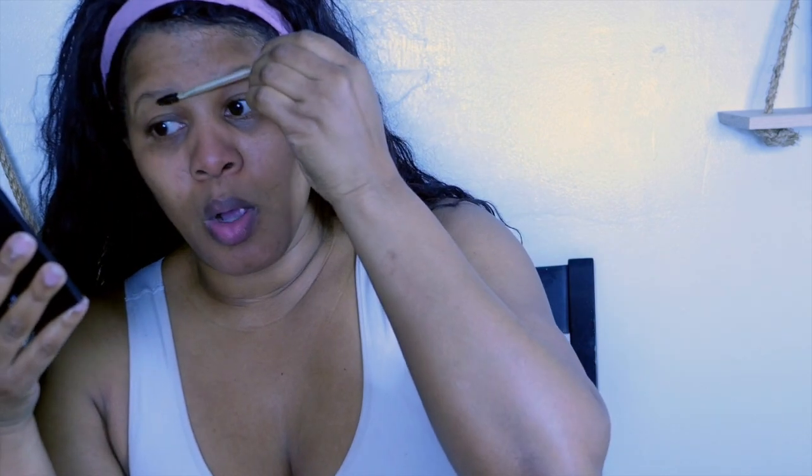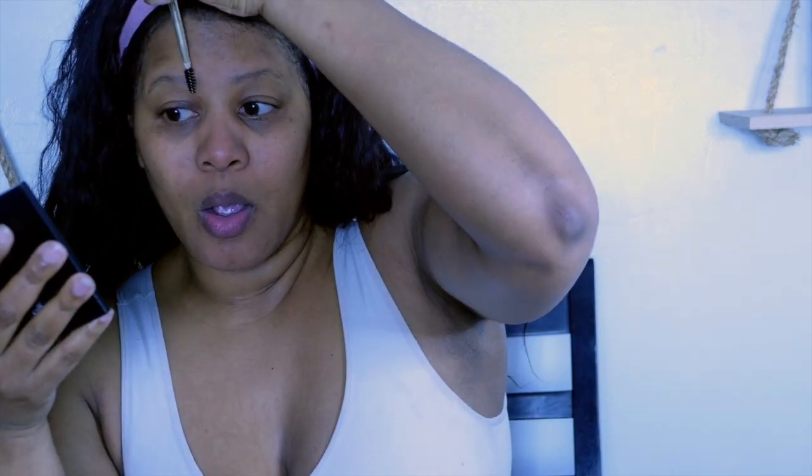So I've seen people go up like this and then they go over. I'm not really sure why they do that, but I don't really have any brows. All right, and then they do something. I think I gotta put the product on first. All right, so they outline the brow, right? You gotta outline the brow. So let me look in here and I'm gonna outline my brow.